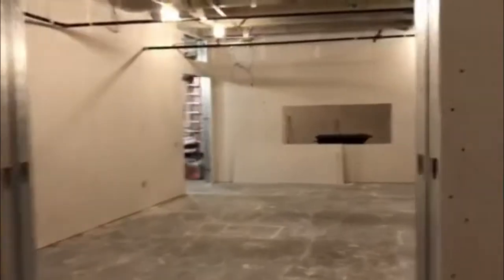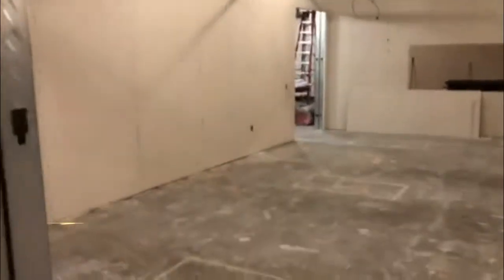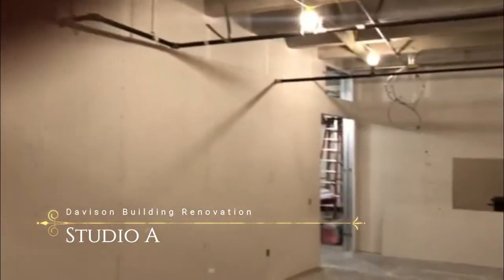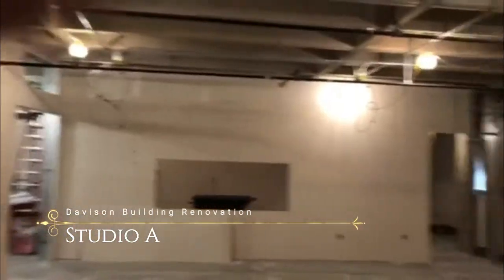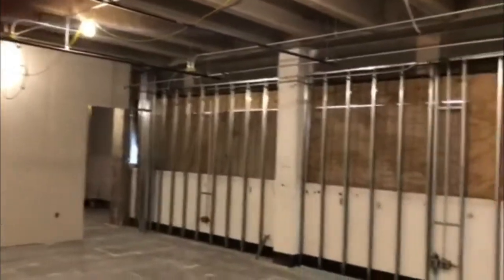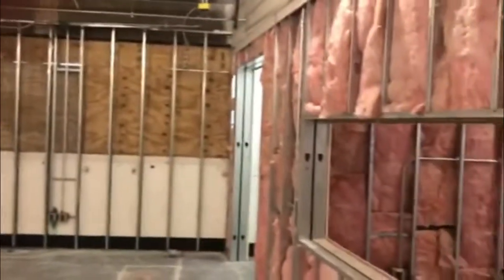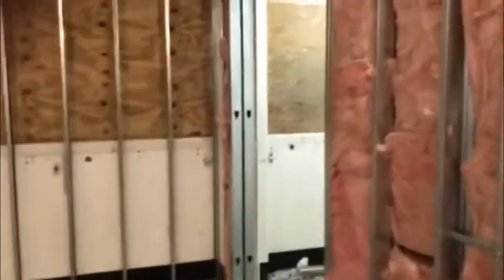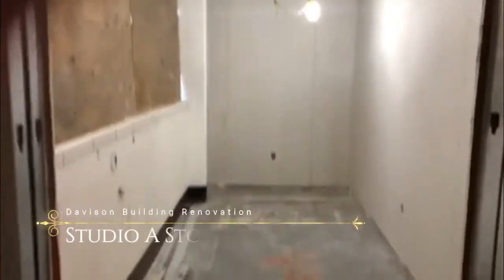And I'll be very honest, as I'm walking through these rooms with nothing really accounted for in terms of acoustics, the solid nature of the walls really is impressive. Okay, here's the big studio. Okay, I'm walking. Big time. Okay, and here is the storage for Studio A.